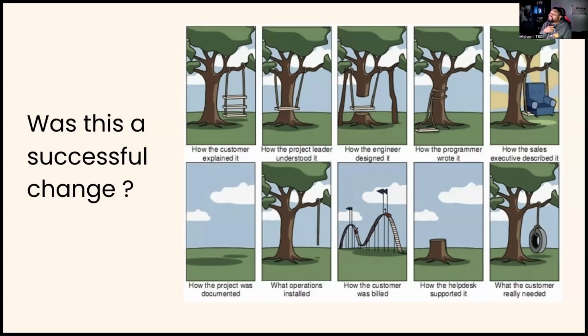I love what somebody just put in the chat right now. Thank you so much. He said it was change, but not successful. So look at what the customer explained, but look at how they designed it. Look at how they executed it through their programs.